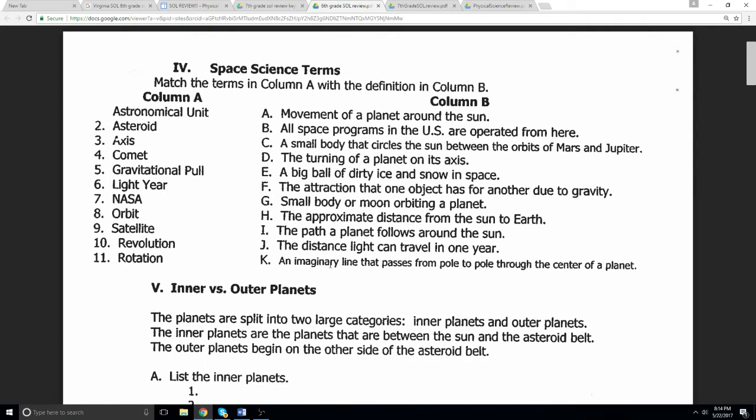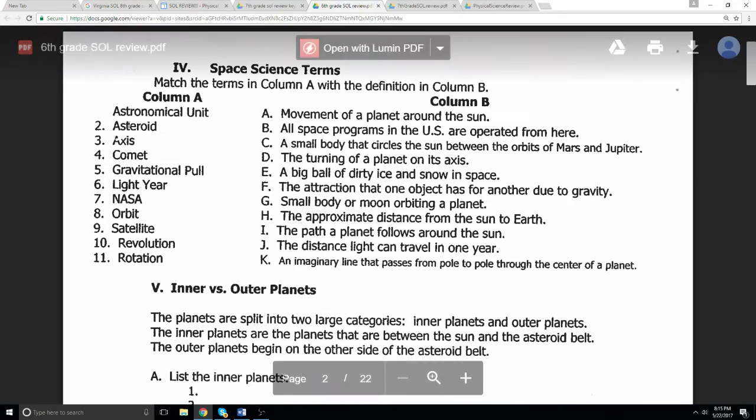So, all right, planets. I mean, I would hope. Well, let's just do this. Is there a comet? No, there's not even a comet to mix it up with. Which one's rotation? What's going to be a rotation up there? So number 11, rotation. Where would that get matched up with?